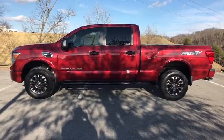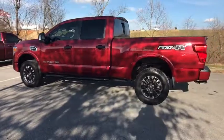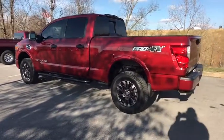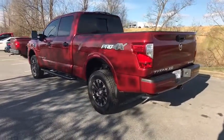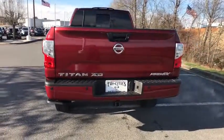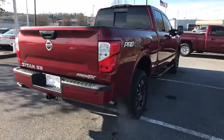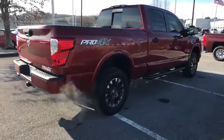2017 Nissan Titan XD. The powerful Nissan Titan XD provides a heavy-duty capable vehicle with a very pleasant driving experience. Innovation within the Titan XD stands out and rounds out this fantastic truck. This vehicle has less than 20,000 miles. Here are some of this vehicle's great options.